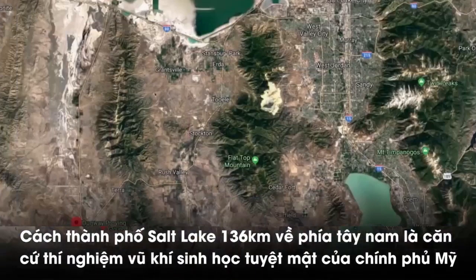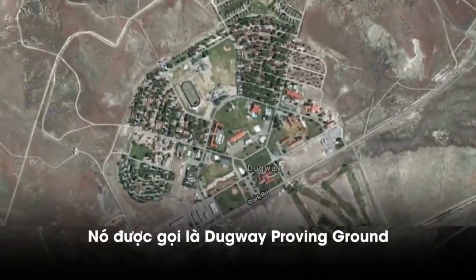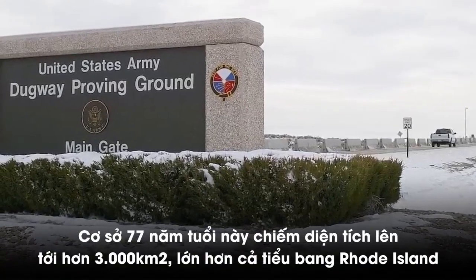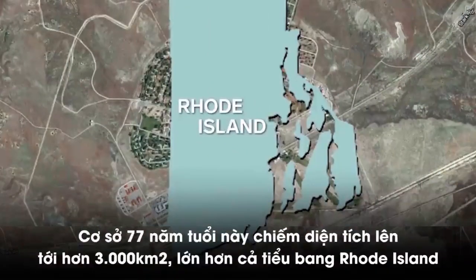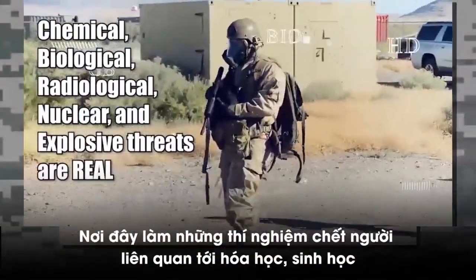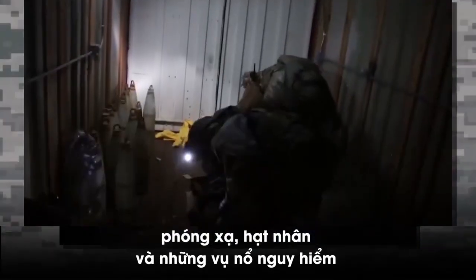About 85 miles southwest of Salt Lake City is the U.S. government's top-secret bioweapons lab. It's called the Dugway Proving Ground. The 77-year-old facility covers about 800,000 acres. That's just a little larger than the entire state of Rhode Island. And it tests some of the deadliest chemical, biological, radiological, and explosive hazards on Earth.